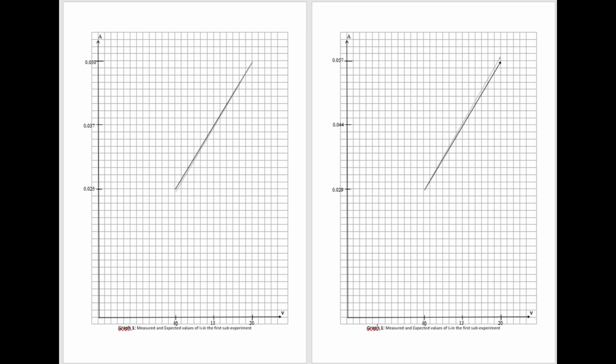We can also see that the expected and measured values are really close from the graphs. While gray lines represent the expected values, black lines represent the measured values.